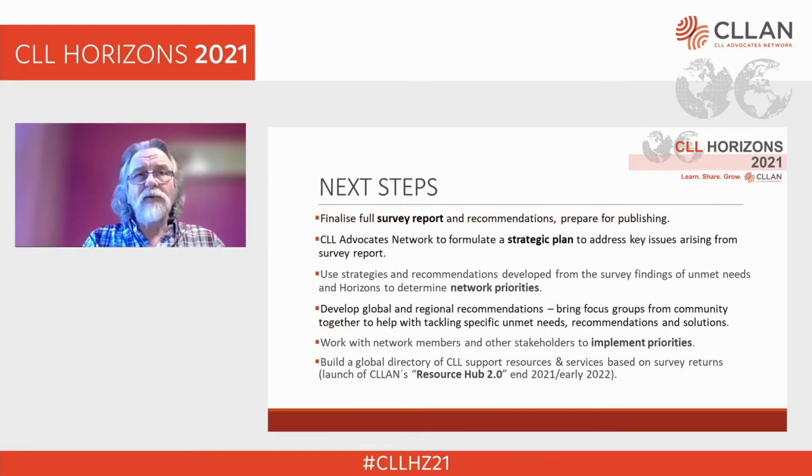So let's just look at a broader brush. Next steps with the survey. The full survey report will be finalised in due course. The analysts need to do a lot of work at the moment to identify the key recommendations and then prepare for publishing and circulation to all of you as participants, and publishing within the clinical community and the broader community to help with awareness raising and understanding. CLL Advocates Network, we will formulate a strategic plan to address all of the key issues that are coming from the survey report. And these strategies and recommendations are going to be a core part, using these unmet needs to determine the network priorities.